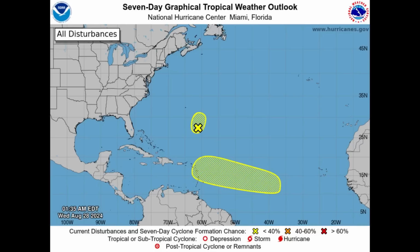So we are looking at this graphic from the National Hurricane Center and we're seeing two areas highlighted. We've got that area out in the main development region where we could see an area of low pressure form and develop, headed to the vicinity of the Caribbean. But there's a second area southeast of Bermuda. That is an area of low pressure that's loitering around there, and it's marked with a 10% chance of formation.